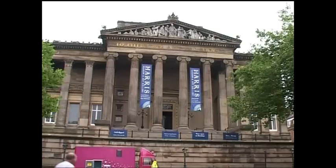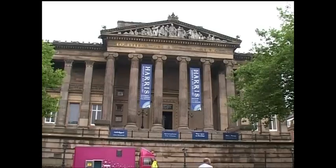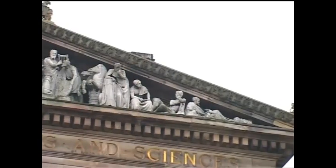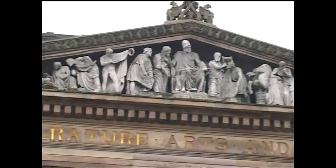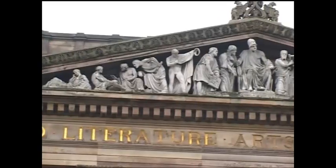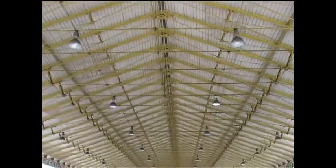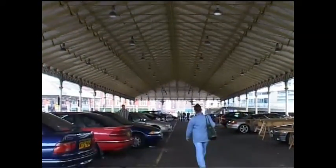Preston grew on the crest of the Industrial Revolution, and the cotton magnates bequeathed some fine buildings, notably the Town Hall and the Harris Library and Museum. There's a lovely Victorian covered market whose origins go back at least to the time that the canal was built.